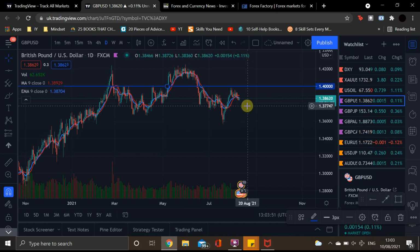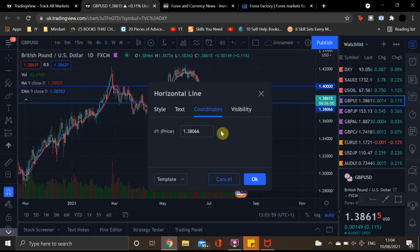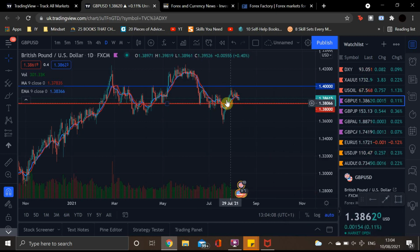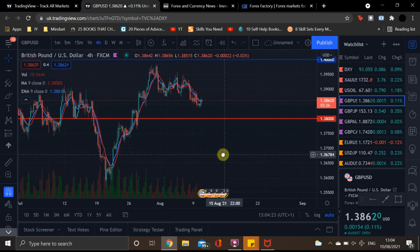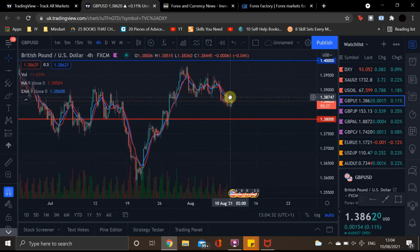Then we have this area here on the daily chart. It's also a level. We'll put it as 1.38. Mark that red. Because price has reacted to it, so it broke out, touched, broke below, came up, retested, broke below, broke out, touched. So that's definitely an area. We have a mid-level here, 1.39, which is important as well.